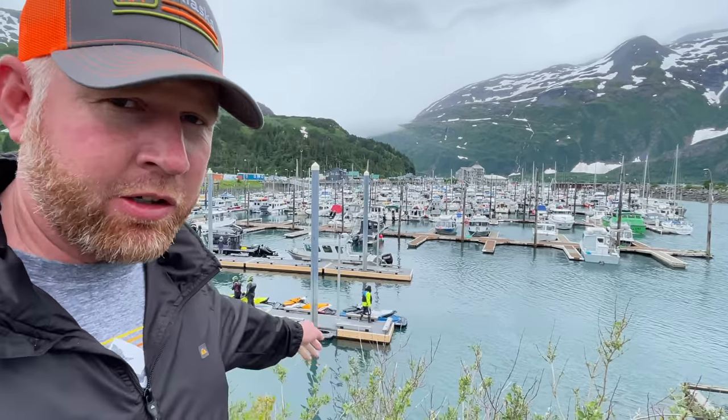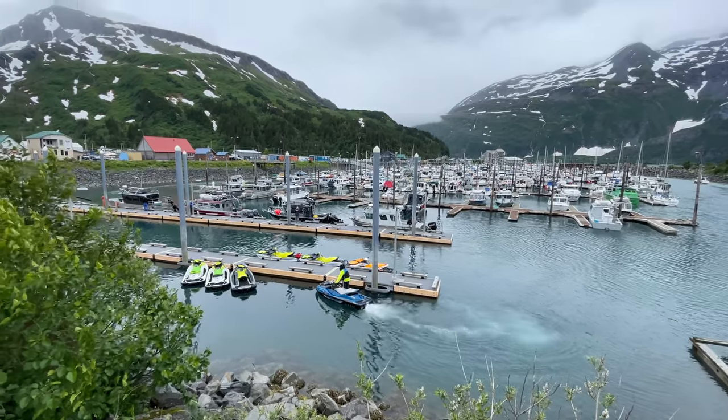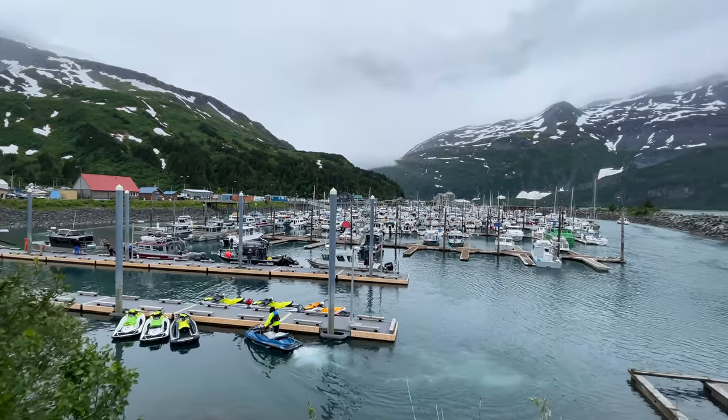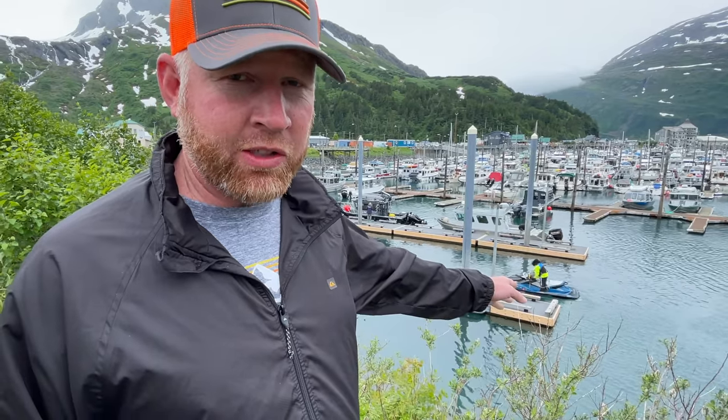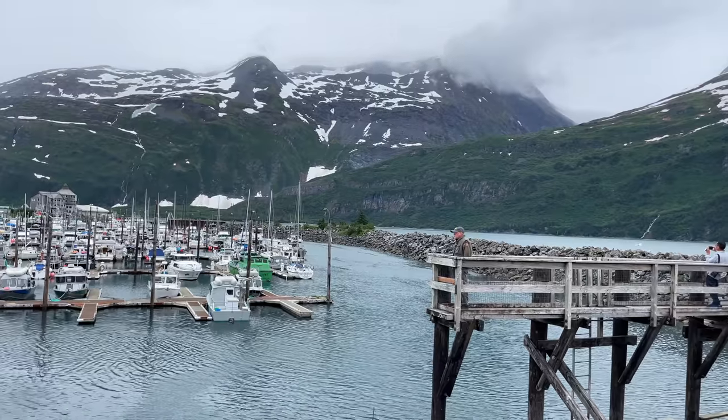If you look right behind me, you can see the marina, but if you look down here, you can see there's people who actually ride jet skis out to the glaciers. Now, you don't have to take jet skis to get to the glaciers. There's also a tour boat that goes out there. It's called the 26 Glacier Tour.